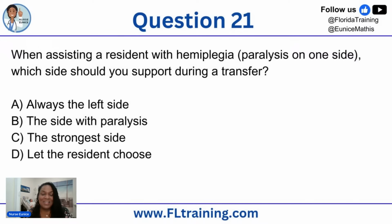When assisting a resident with hemiplegia, paralysis on one side, so this is different from weakness. They have paralysis on one side. What side should you support during the transfer? Is it A, always the left side, B, the side with paralysis, C, the strongest side, or D, let the resident choose?